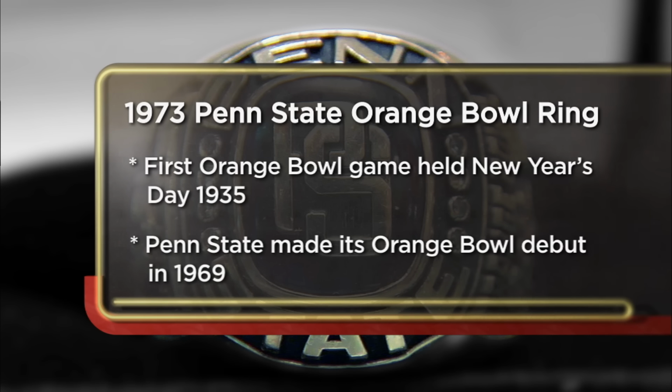I decided to come to the pawn shop today to sell my Penn State Orange Bowl ring from 1973. We're remodeling our house, and I could use the money. I think it's worth at least $1,500. Pops, hey, what's up? Let me check that out.